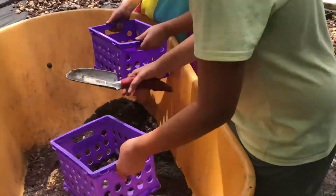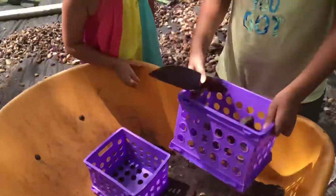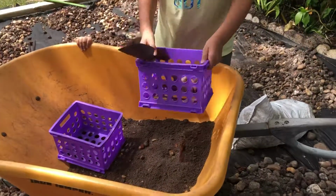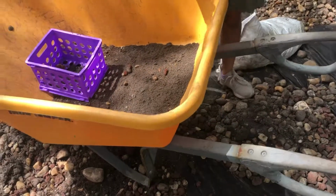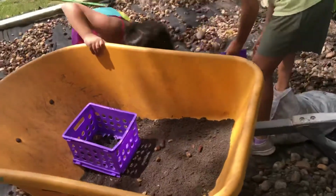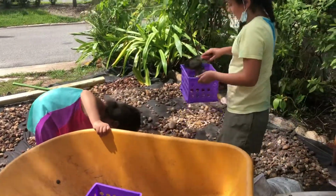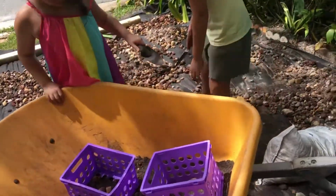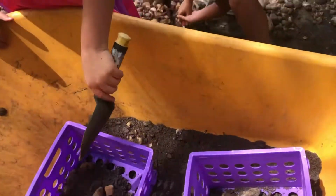Look at them go. This is how you do rock mining. Look how much dirt we've taken out already. Almost the entire bottom of the wheelbarrow. But two very adorable miners. Oh, I just told you, don't do that. Okay. Working hard, and sometimes they're forgetting the steps, but they're improving their process.